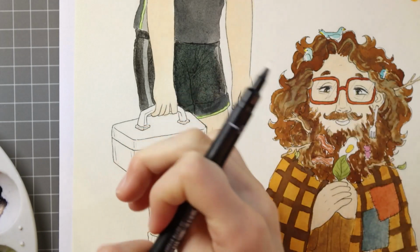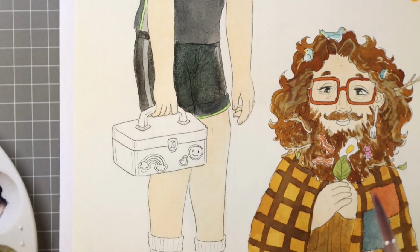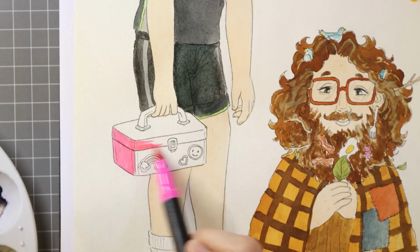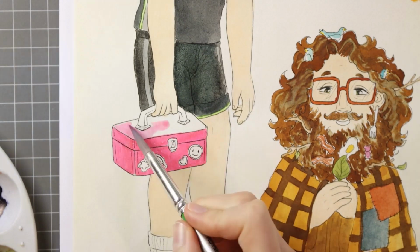I feel like he needs some stickers on his toolbox real quick. And honestly, I think I'm going to make his toolbox pink, because why not? We need more pink in the world. This toolbox is probably the only thing he likes about his job. And when he quits, this toolbox is coming home with him.